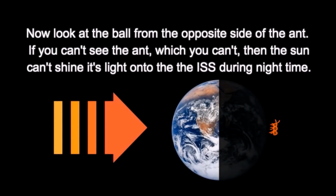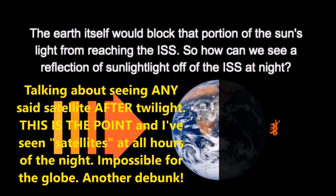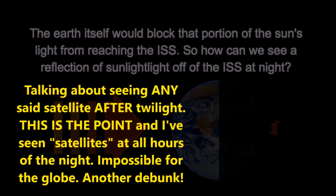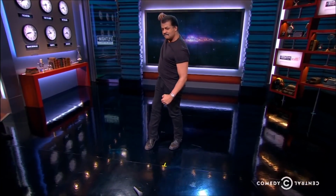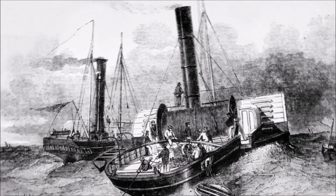Then the sun can't shine its light onto the ISS during the nighttime. The Earth itself would block out that portion of the sun's light from reaching the ISS. So how can we see a reflection of sunlight off of the ISS at night? Can't be done any other way at this point. And that's how it's kind of gone since.